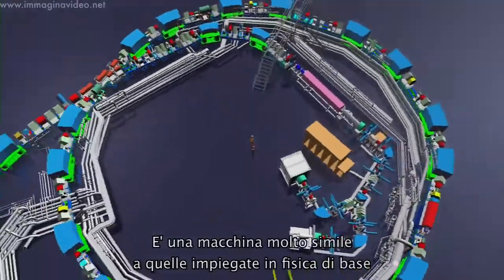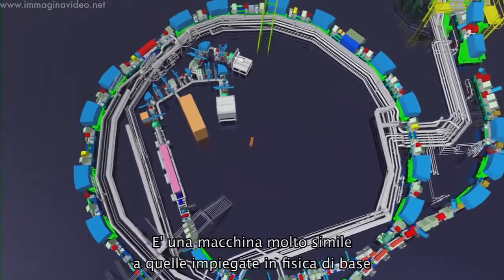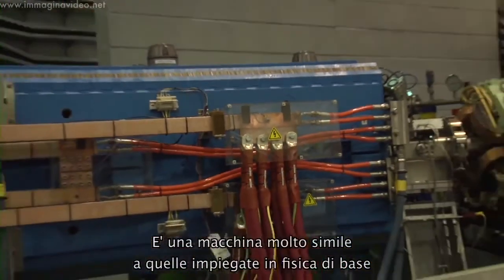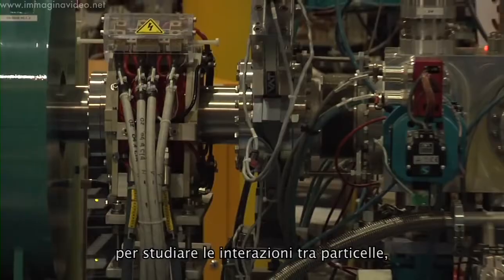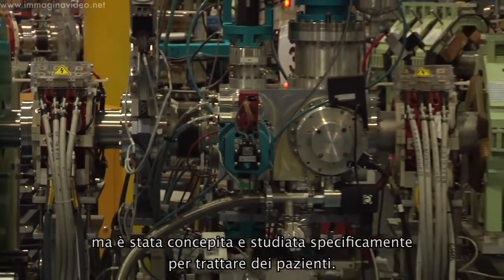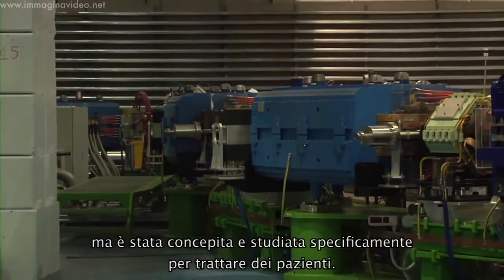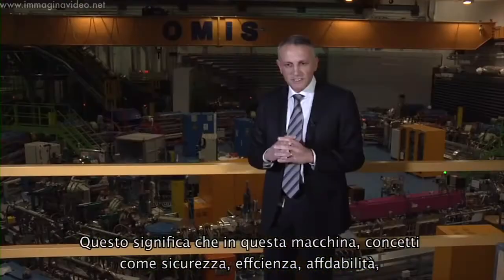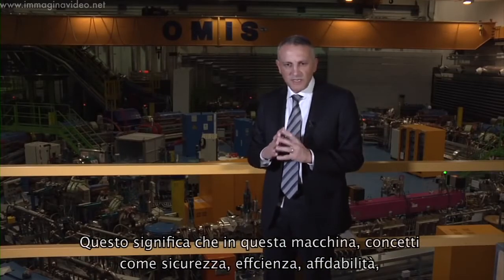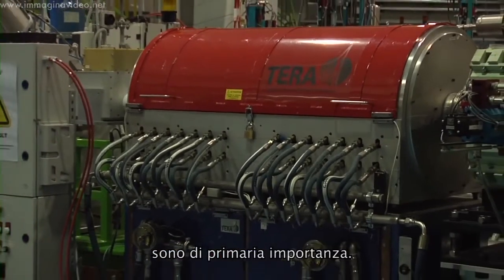This machine, I was saying, is very similar to those that are used for basic physics, for studying the interaction of the particles, but it has been conceived and studied in particular to treat patients. This is very important because it means that the concepts of safety, efficiency, and reliability of this machine are of paramount importance.